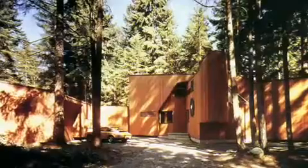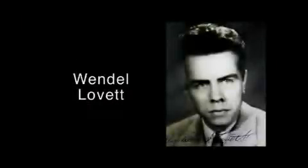Wendell Lovett, he did modern work, you might say, without the flat roof, but also without the traditional look that you'd see around you. The thing about them was just because they suggested this containment, you saw it on the outside, but on the inside, they were so very comforting houses.